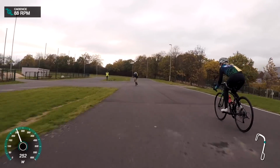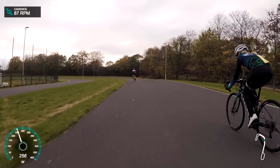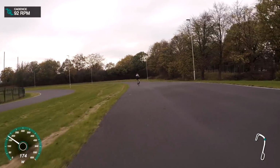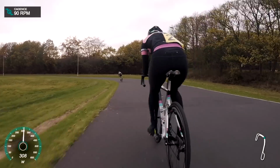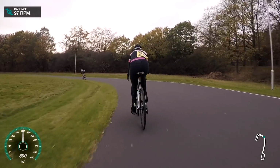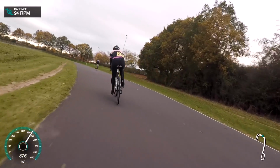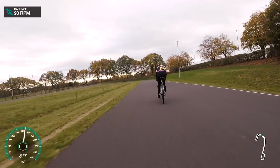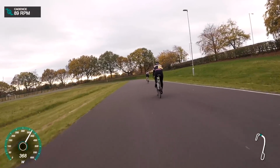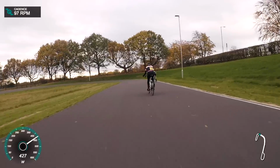But now you can see I'm like, oh, actually she's getting pretty far away, so I better go and try and catch her up. So you'll see that now that I do. I'm like, nah, she ain't getting away. So I better put a bit of power out. About almost 350 watts. And I think that's the beauty of having a power meter. I don't know how many of these riders here had power meters, but I know what I can hold.